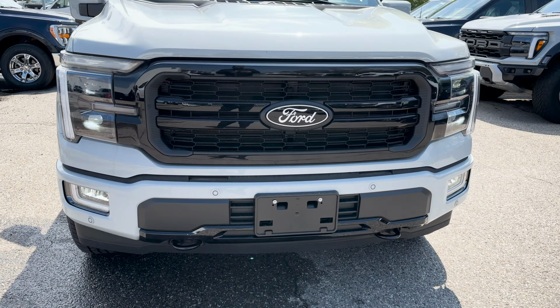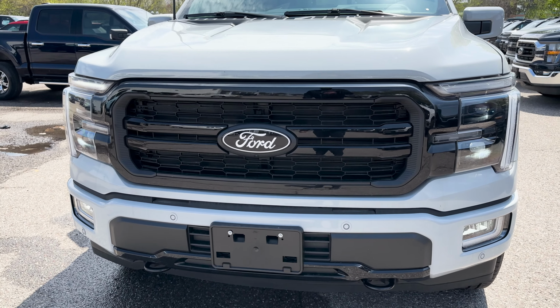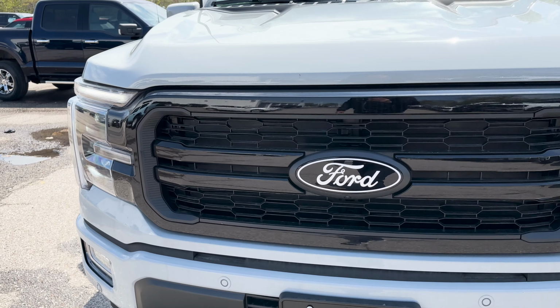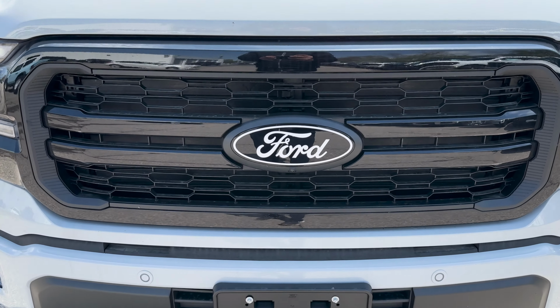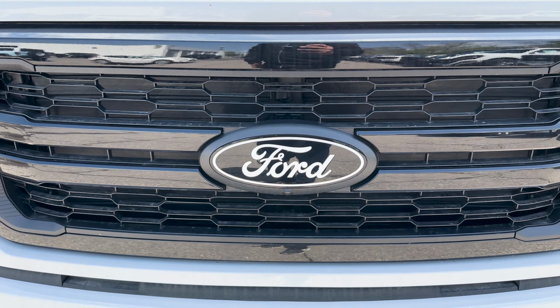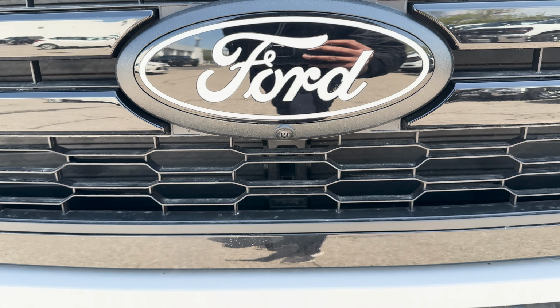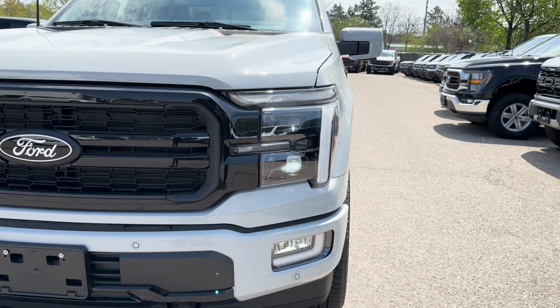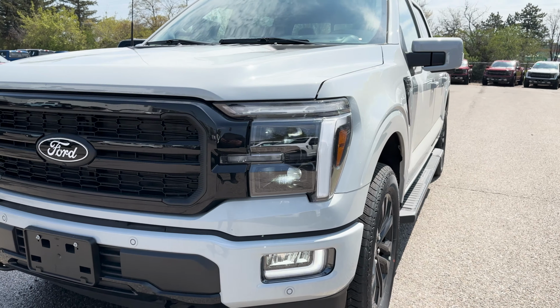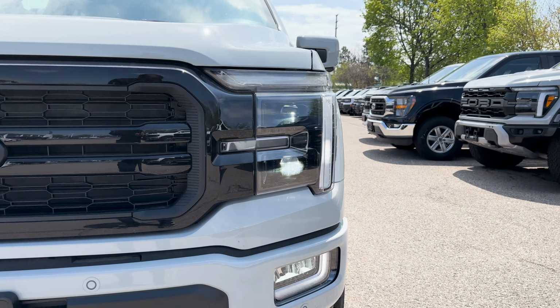Above on the grille, it's all gloss black, which definitely looks sweet and comes with the black appearance package. And you'll notice a lot of the stuff around the truck is equipped with the black appearance package. For example, the Ford badge, it's all blacked out and is with the same package. And right below the Ford badge is a front-facing camera. Then you've got the all-new LED headlights, which are my favorite now. I used to love the Ram 1500 Limited lights, but these I think look way better.